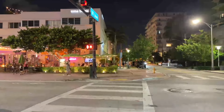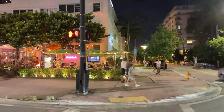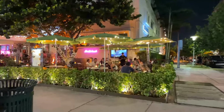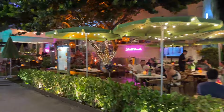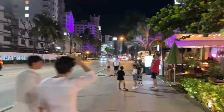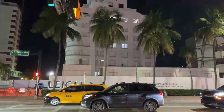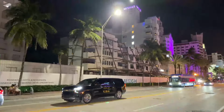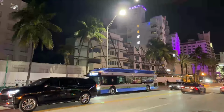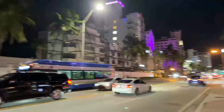All right, we have the light. Let's cross. I always like looking at the outdoor dining stuff here from 18th Street down to about 14th, where if you make that left, it'll bring you all the way down to Ocean Drive, which is quite nice. So these are the two projects that I was talking about. You can kind of see how the original facade of the building looks to be they're going to resurface it or restore it. I've never seen that done before. It looks kind of unique.